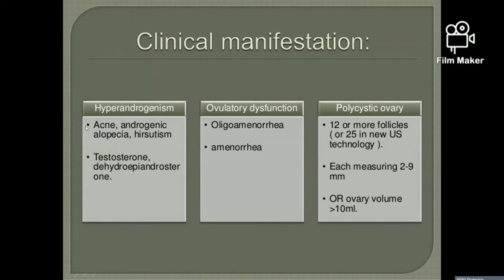She may come up with acne vulgaris or indurata or rosacea, multiple eruptions on her face, cheeks, forehead, chest. Acne may be seen on the arms also. And androgenic alopecia. This is the male type of baldness or thinning and falling of the hairs. Males get baldness at the vertex of the head. So alopecia, male type of alopecia.